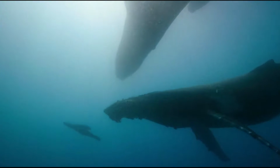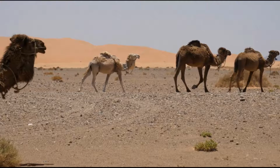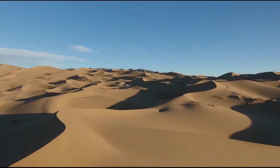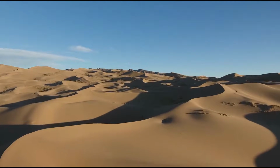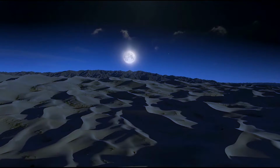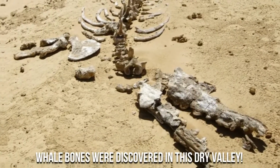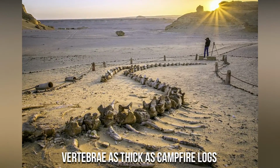In 1902, a group of geologists led their camels into a region in Egypt's western desert. Centuries of powerful wind had molded sandstone boulders into unique shapes, and the moonlight was so bright at night that it made the sand glitter like gold. Because of the terrible summer heat, a nearby hill was dubbed the Mountain of Hell. Whale bones were discovered in this dry valley. The skeletons were up to 50 feet long, with vertebrae as thick as campfire logs.